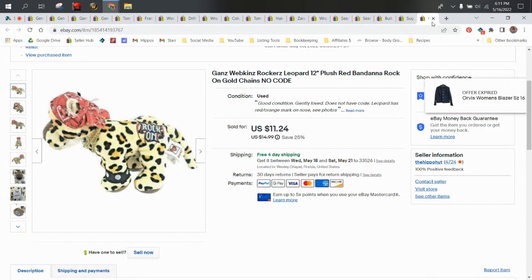Just like every week, guys, we're going to start with the plush and go through all of the plush that sold for the week, and then we'll go through some of the highlights of our sales as far as good brands that move quickly or for good amounts or both.